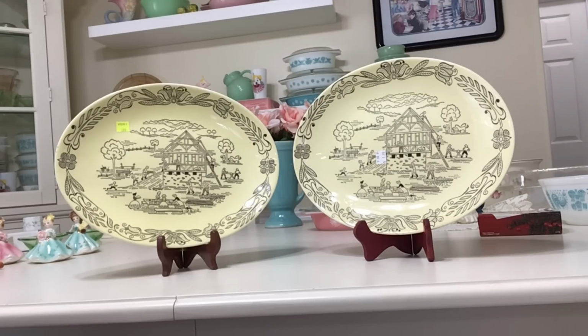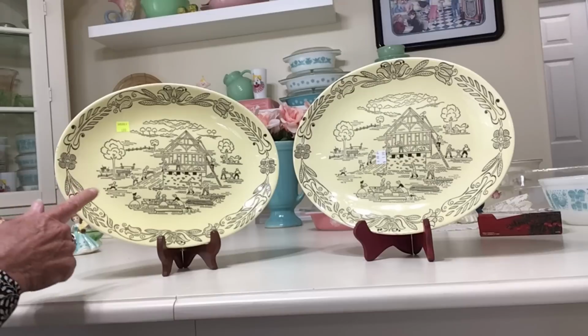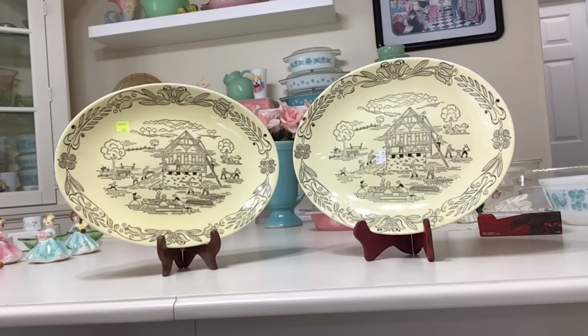They are called Bucks County, and they were made by Royal China out of Sebring, Ohio. They have an Amish barn raising design to it, and like I said, both of them are in perfect condition. Dates to 1955. And they sell for about $20 a piece in this kind of condition, so that's what I'll be asking.